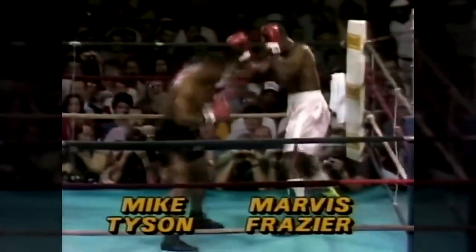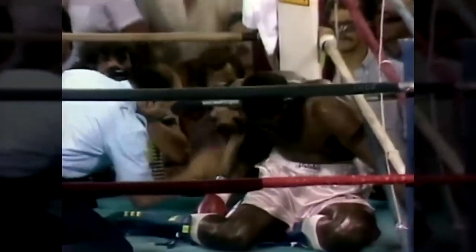knockout blows he delivered. One of his early fights is no exception, his bout with Marvis Frazier in 1986. At that time, Marvis was a promising boxer, with a record of 16-1. Everyone expected a legendary spectacle from the fight. Tyson moved his opponent into a corner and delivered a right uppercut, followed by a series of 5 powerful blows. Frazier falls, and the referee starts counting.